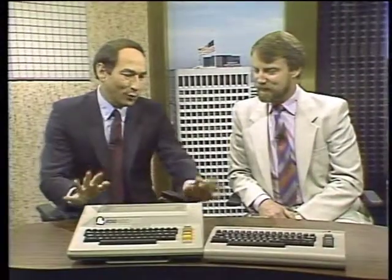Welcome to the Computer Chronicles. I'm Stuart Chaffee, and this is Gary Kildall. Gary, these two rather old-looking computers are really just about a year old here. The Commodore 64 and the Atari 800. These represented the battle between the low-end manufacturers just about a year ago. The 64 very successful. The 800 really the last machine before Jack Tramiel took over Atari.